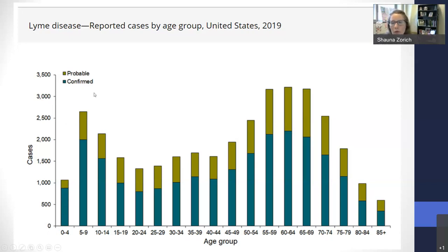What you can see clearly when you look at this is a bimodal peak, where there's a peak in the childhood years from 5 to 14, and then another peak in the 50 to 75 year old age group. It's not entirely clear why this is, but it's thought that these groups of individuals are in situations where they are more likely to come into contact with ticks. If you think about kids, they're playing outside a lot of the summer, and so they have opportunities to come in contact with ticks. They may be running outside without any type of bug repellent on. And then the same holds true for individuals in this 50 to 75 year old age group.